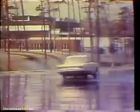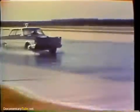You can't steer or brake. The car gets away from you, and a skidding car is dangerous. Dangerous to you, your passengers, and other vehicles on the highway.